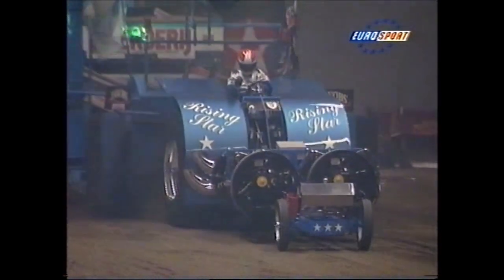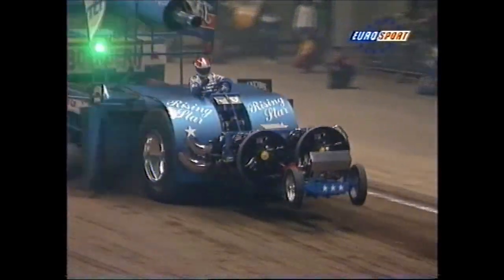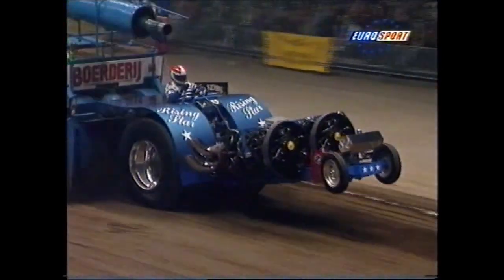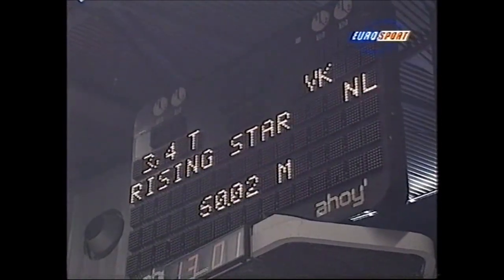Screwing on the power. Very good start speed. Now, is this going to be our third full pull? No, Rising Star comes to a rest at about the 60-meter mark. But that's good enough to move them to a current third place, 60.02 meters for Jan Bosman.